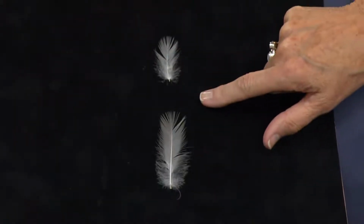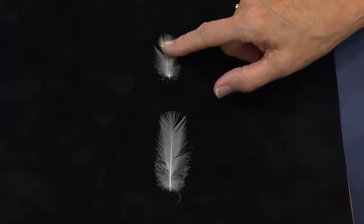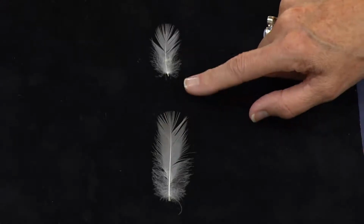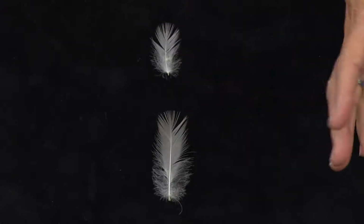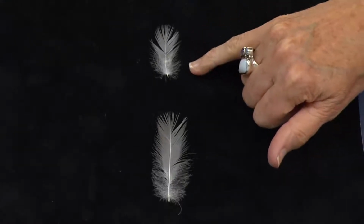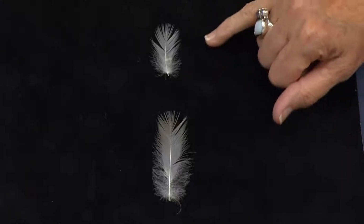And why a mini feather? Well, first of all, it's softer. The quill is softer. It's more pliable. But more importantly, this is the feather that's closest to the bird's body. And so if in the winter you look out and you see all the birds all puffed up, what they're doing is allowing air to get between this feather and their body. And that's what we've done with this blanket to give you the perfect insulation.